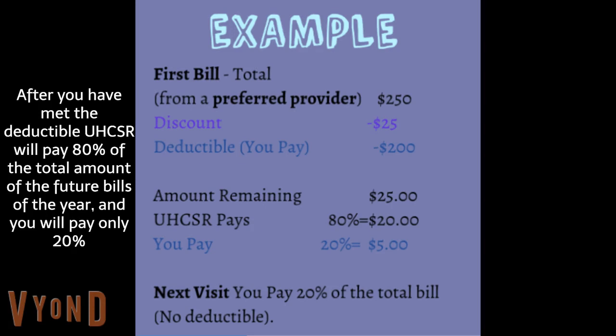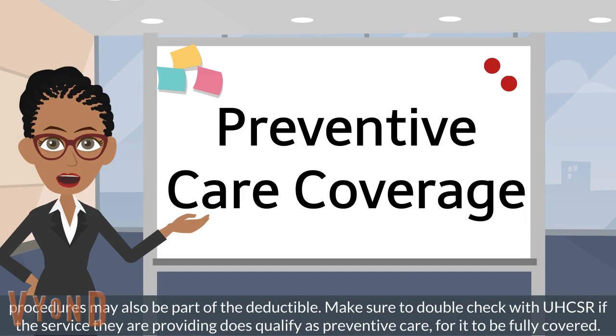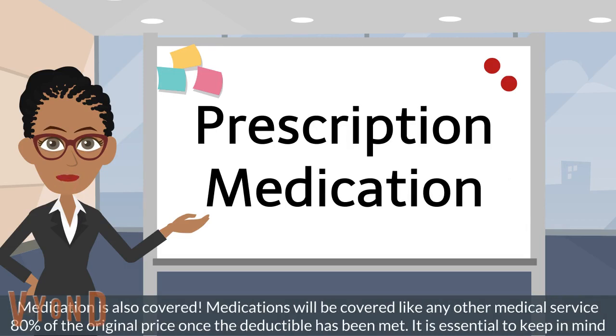After you have met your deductible, UHCSR will pay 80% of the total amount of the future bills of the year, and you will pay only 20%. UHCSR health insurance provides full coverage for any preventive care, which includes wellness checkups and preventive care immunizations and vaccinations. Some procedures may also be part of the deductible. Make sure to double check with UHCSR if the service they are providing does qualify as preventive care for it to be fully covered. Medication is also covered. Medications will be covered like any other medical service, 80% of the original price once the deductible has been met.